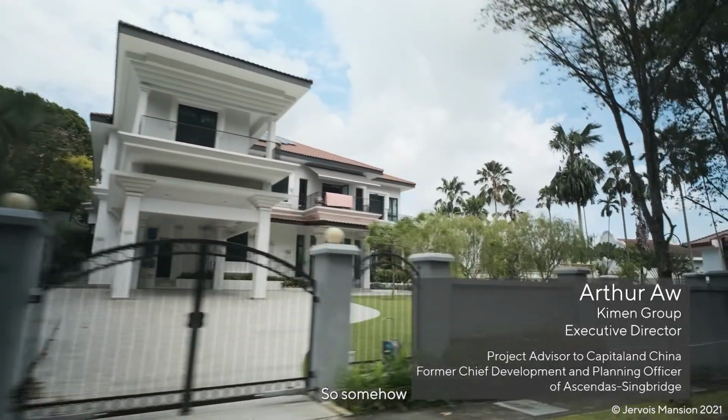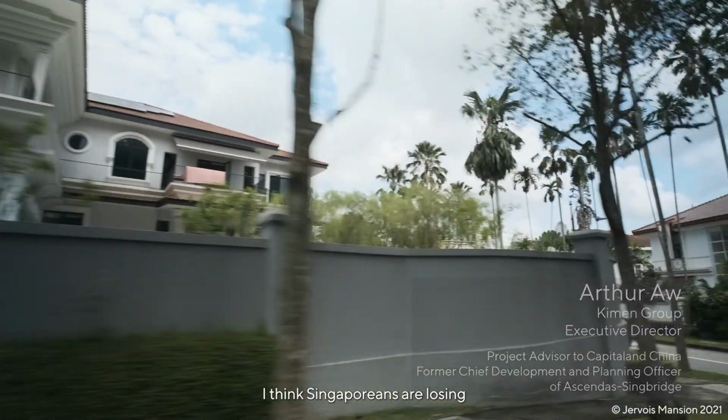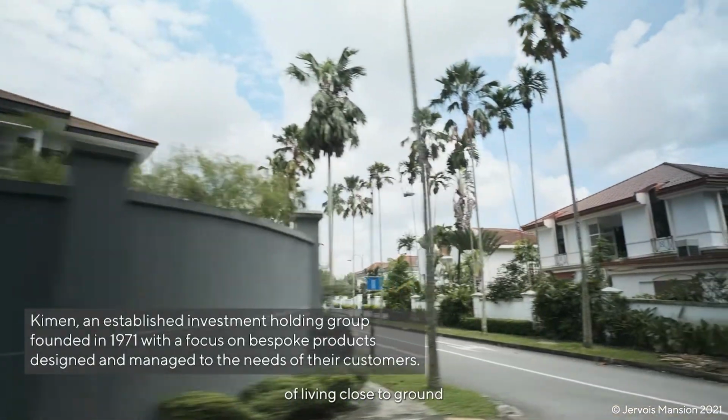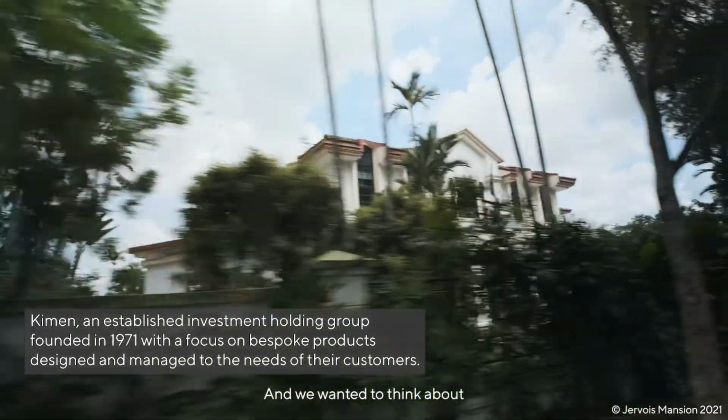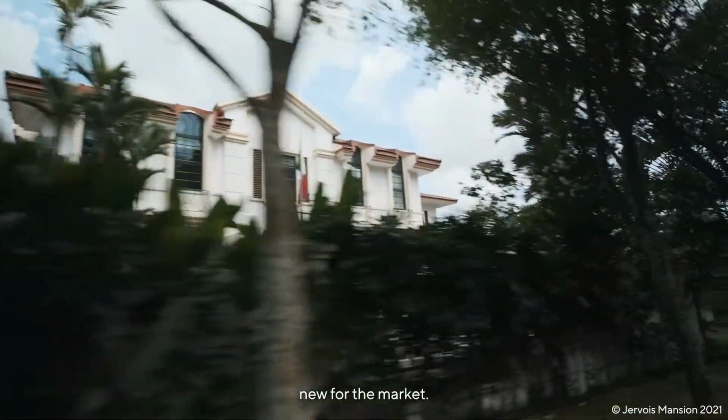Living in Singapore is now about high-rise living. So somehow, I think Singaporeans are losing touch of the benefits of living close to ground and close to nature. And we wanted to think about how to create something new for the market.